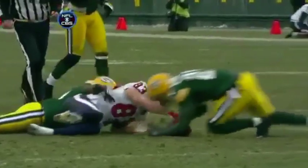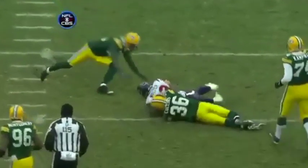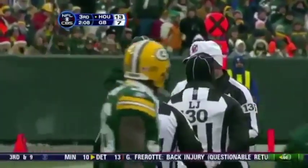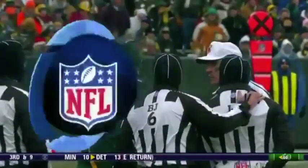Whoa. Wow. And the red flag is out. Nick Collins got him, and that ball's out. And we'll have to see, though, where the whistle was. And this is one of those convoluted little reviews where, had the whistle blown, was the ball dead, who's going to get it? And we'll have to wait and see how they sort this out.